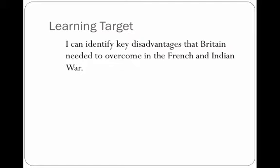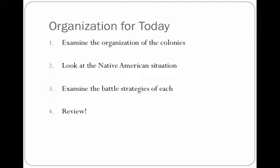But our target for today is: I can identify key disadvantages that Britain needed to overcome in the French and Indian War. We're going to look at two in particular, being the organization of the colonies and dealing with new battle tactics, given that we're in America and Britain was now fighting against Native Americans, not just European powers.